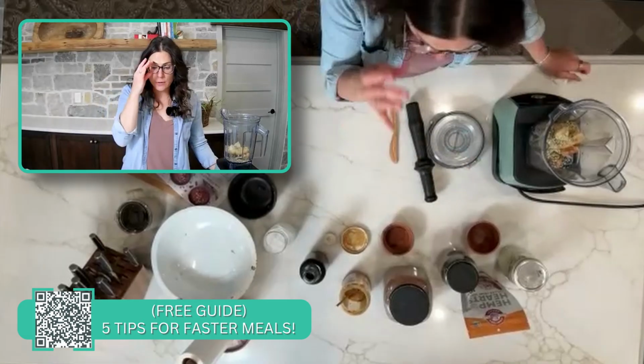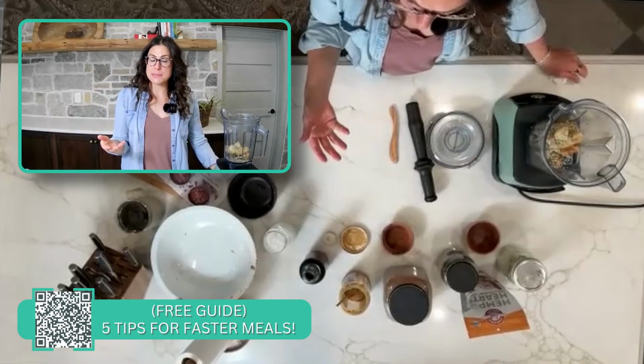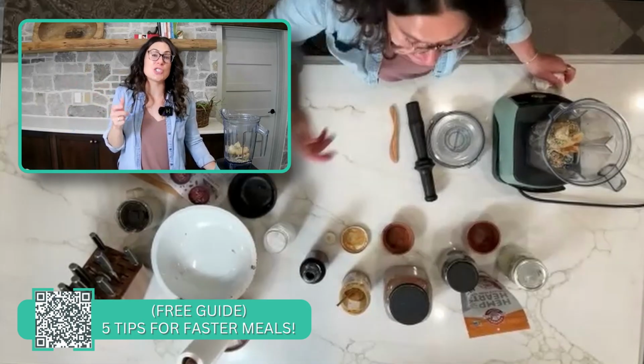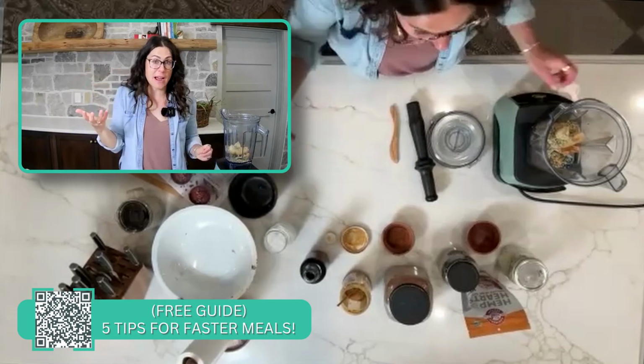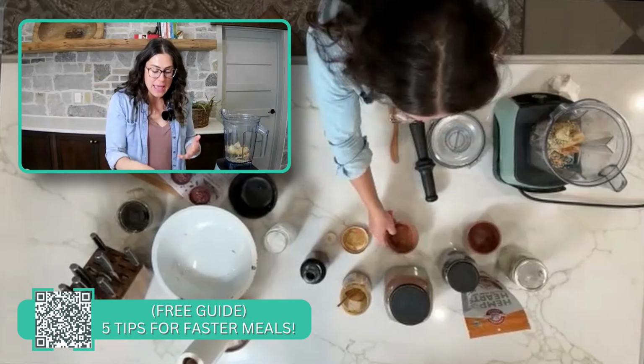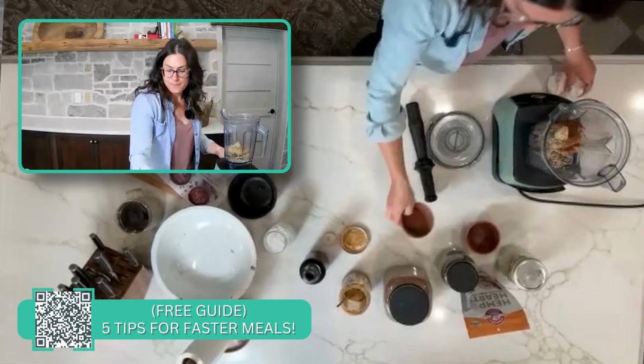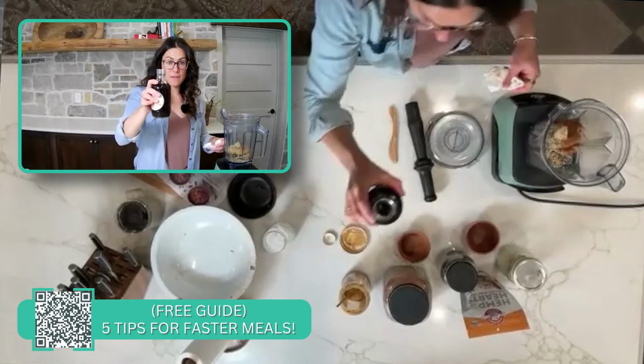And all these ingredients so far are lower in FODMAPs, but then just remembering as you go over portion size, they do tend to go to medium or even high FODMAP foods. So keep that in mind. And then we have just a teaspoon of cocoa powder and a teaspoon of maple syrup.